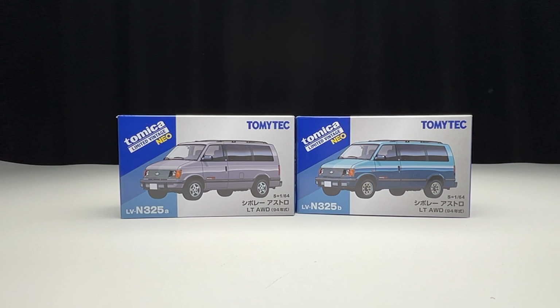Myself and for you guys too. But it's probably one of, if not the most anticipated model of the year for me. Probably. I don't know. It's got to be close. It's pretty awesome. I could not believe when I saw that Tomica Limited Vintage Neo was doing the Chevy Astro Van. How exciting is that? Very, very exciting is the answer.